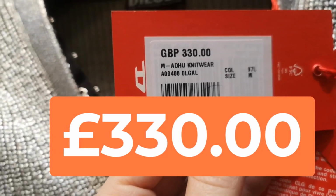Cropped knitted women's cardigan, sold out on the official site. So if you are looking for this cardigan, which is 100% wool, you can find it at Bluewater Shopping Center in a Diesel boutique.